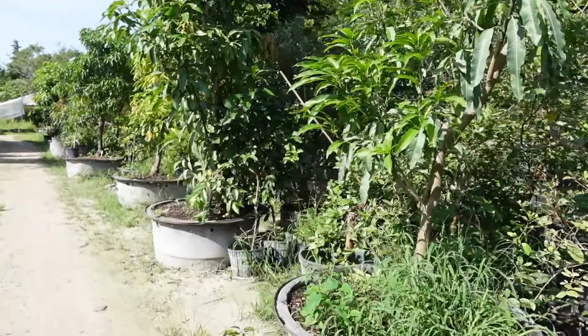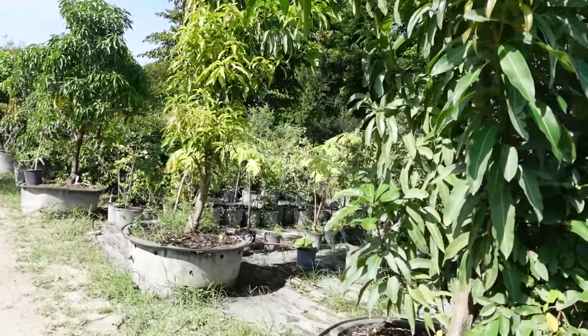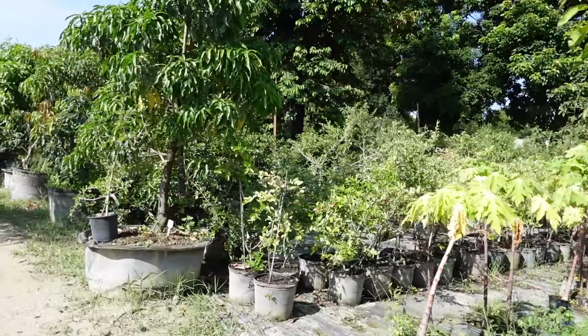What would be 3 fruits you would not recommend growing in a pot, and what are the 3 best fruits that grow in a pot?